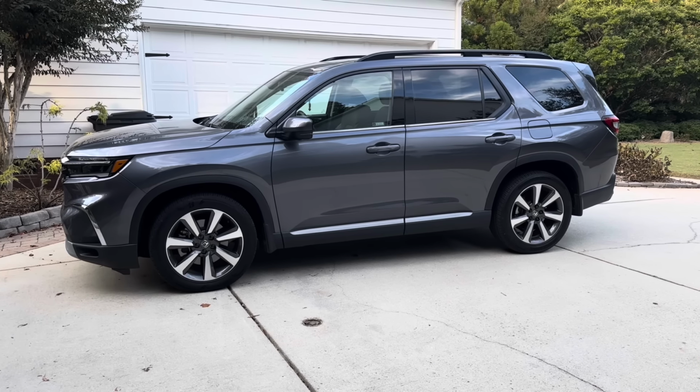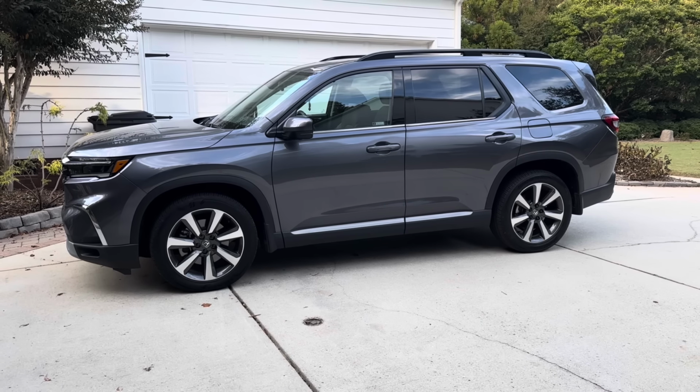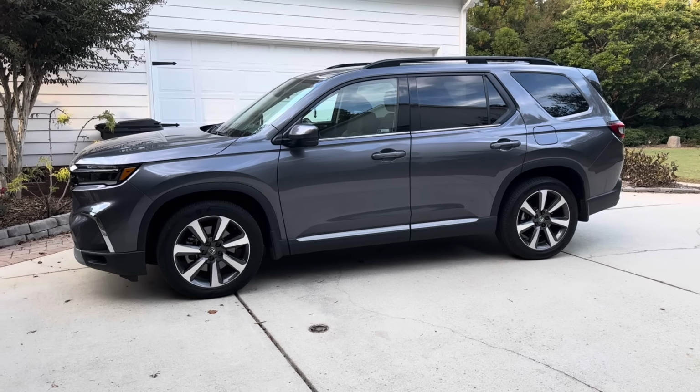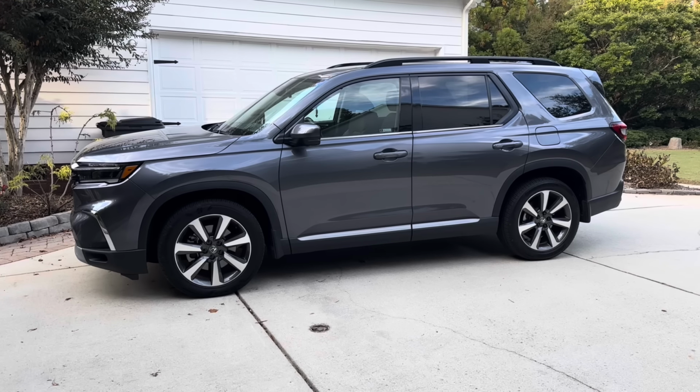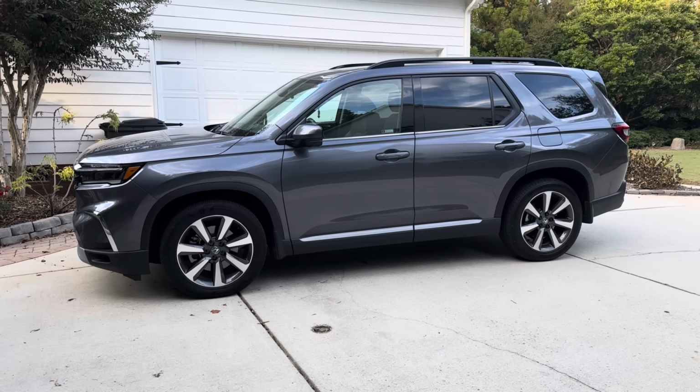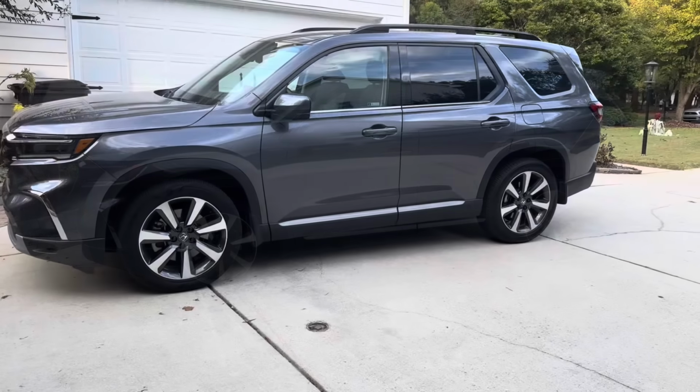Now, it could be just a little bit more heft to the steering at highway speeds. I do think that, but overall, excellent driving dynamics. Everything from steering to suspension to engine to transmission, everything works really well together.